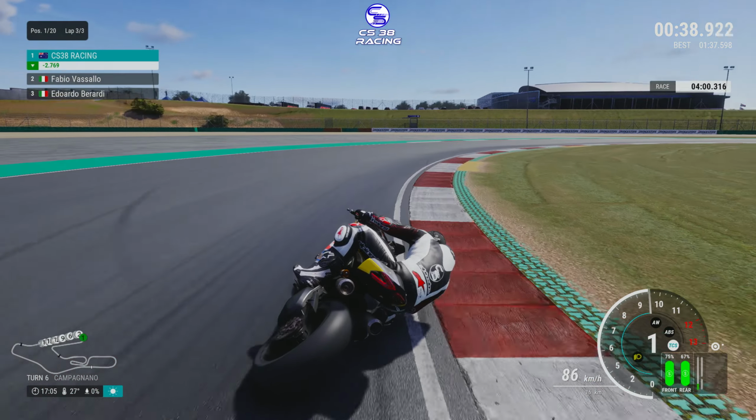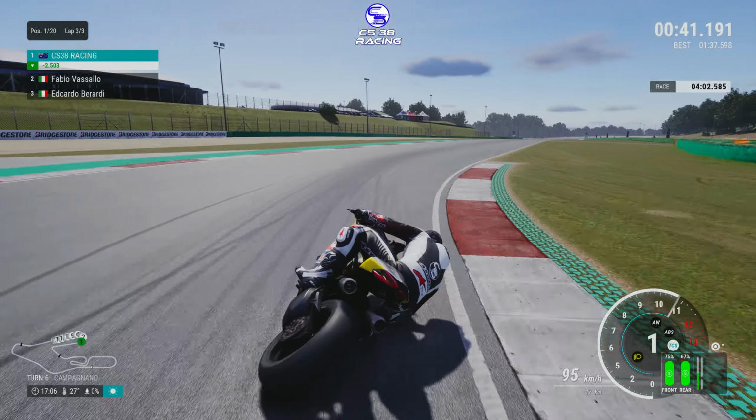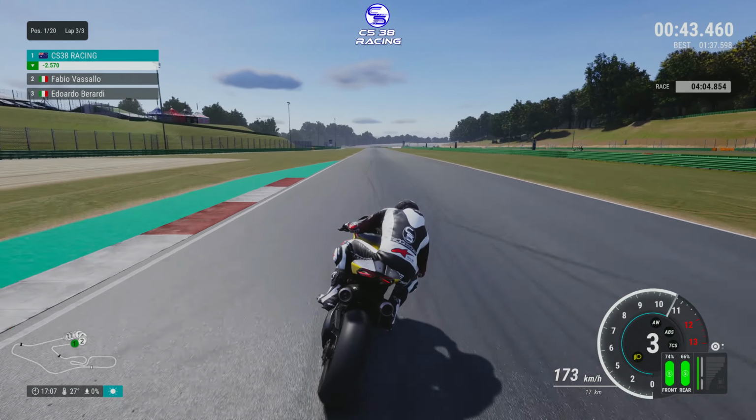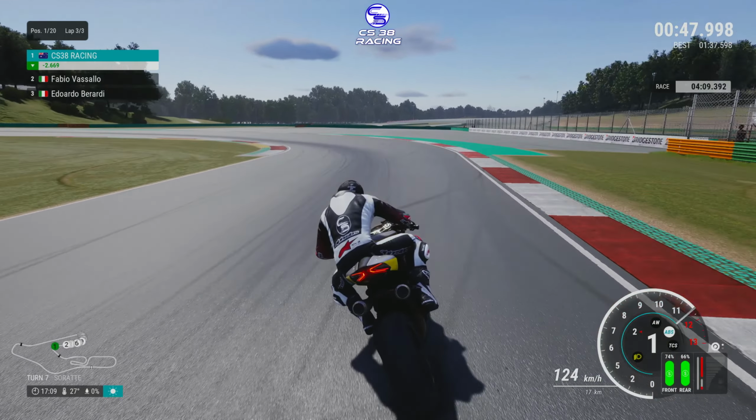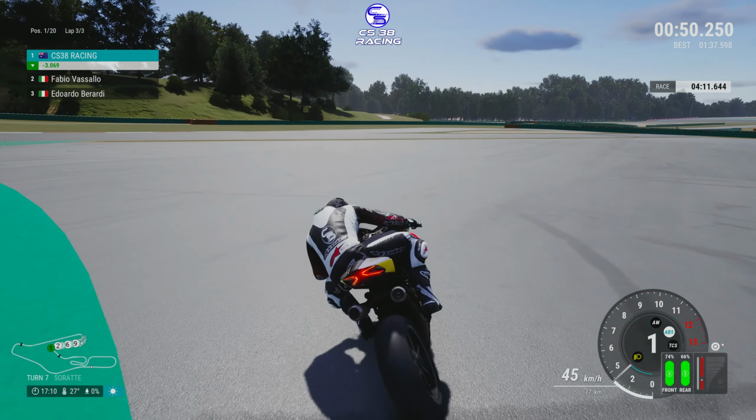Still kind of disappointed that Phillip Island isn't added to the game, this game anyway, we've got it in Ride 4. Ooh, I forgot to brake here. Brake. Ooh, we're deep there.